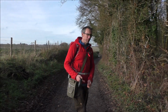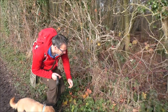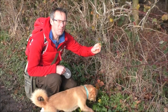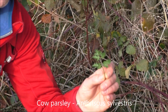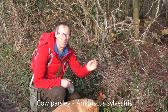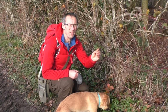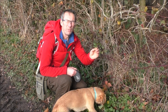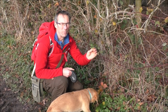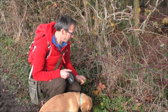And first up, just down here, we've got some plants that are definitely of interest to us. Here we have cow parsley, also known as wild chervil. This is lovely. We eat this pretty often actually as a wild chervil soup. Be particularly cautious with this plant. It's an umbellifer. It is entirely possible to mix this up with hemlock. So unless you are 100% certain, stay away from this one.